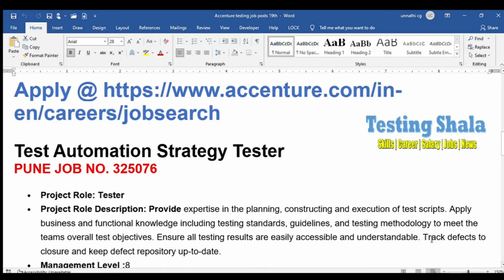Let us move on to the next job profile, which is test automation strategy tester. This role is based out in Pune, and if you are interested to apply for this job, you can use this job code for applying for the Accenture job in Pune.